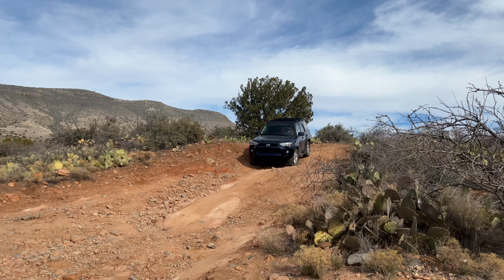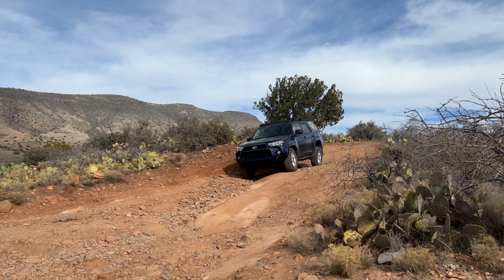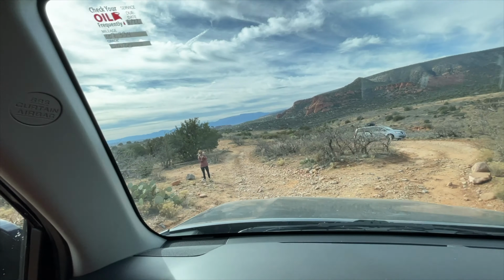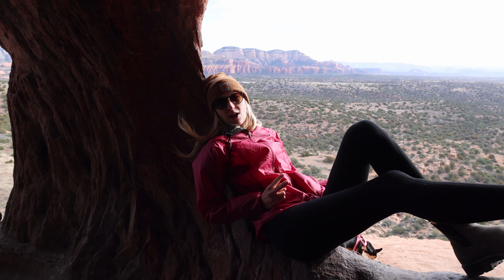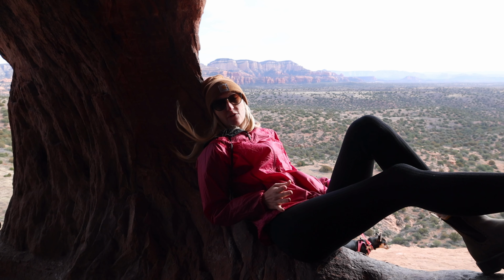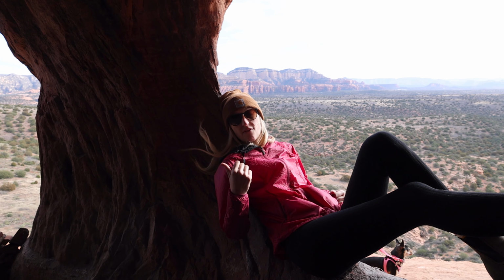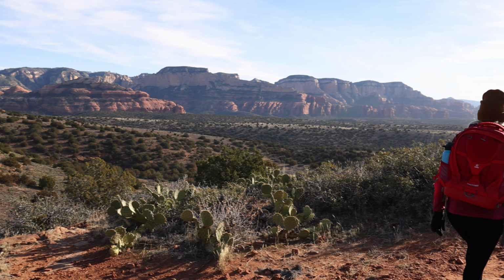You do need a four-wheel drive vehicle to get all the way up here. It is a pretty bumpy, gravelly dirt road. There's two different parking lots as well. One you can go all the way up in if you have four-wheel drive, and there's a different one where you have to hike in if you don't. You can see it's a beautiful viewpoint out here.